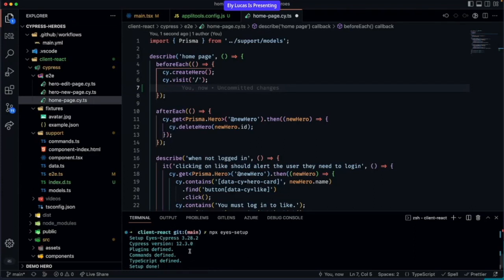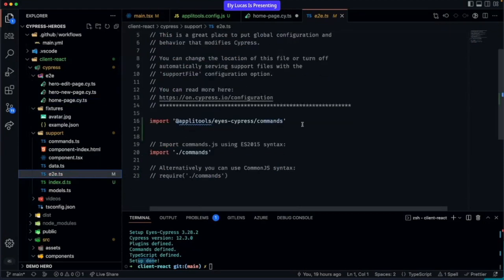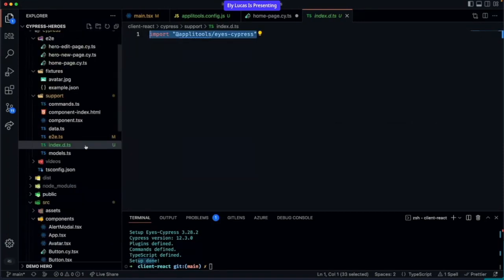Okay. So now, so what did? So we got Cypress version, got plugins defined, commands defined, TypeScript defined, and setup is done. Okay, sweet. Cool. And you could probably even see in your left Explorer some of the files changed. So there you go. Here we are importing it, and here importing. Okay, so this is what's going to give us our IntelliSense right here.